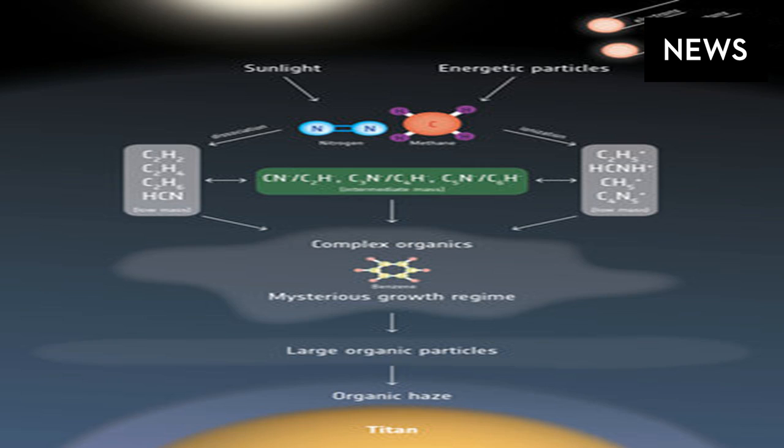Titan's complex atmosphere. On the 26th of July 2017, the international Cassini-Huygens mission made a surprising detection of a molecule that is instrumental in the production of complex organics within the hazy atmosphere of Saturn's moon Titan. Titan boasts a thick nitrogen and methane atmosphere with some of the most complex chemistry seen in the solar system. It is even thought to mimic the atmosphere of early Earth before the buildup of oxygen.